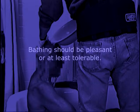Think about your last pleasant bath or shower in your own home. How is it different? How would it compare to the experience of the person that you bathe? It's not the same at all, is it? Bathing should be pleasant or at least tolerable for residents, just as it is for us.